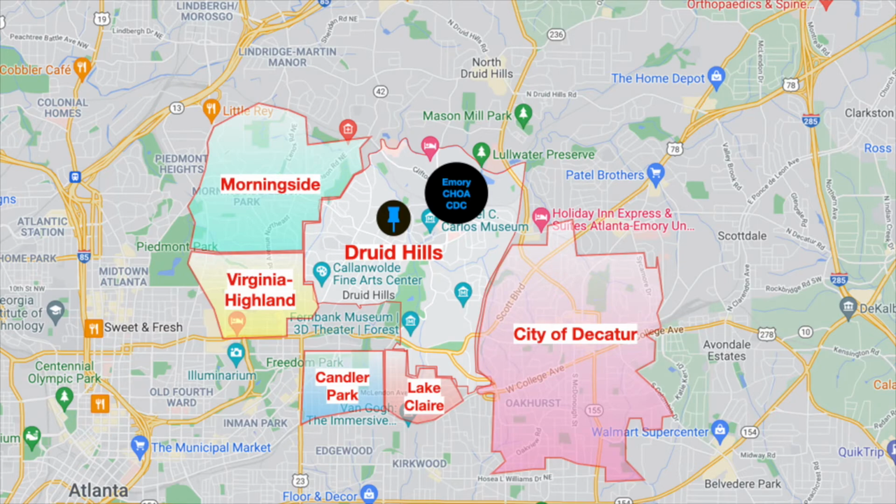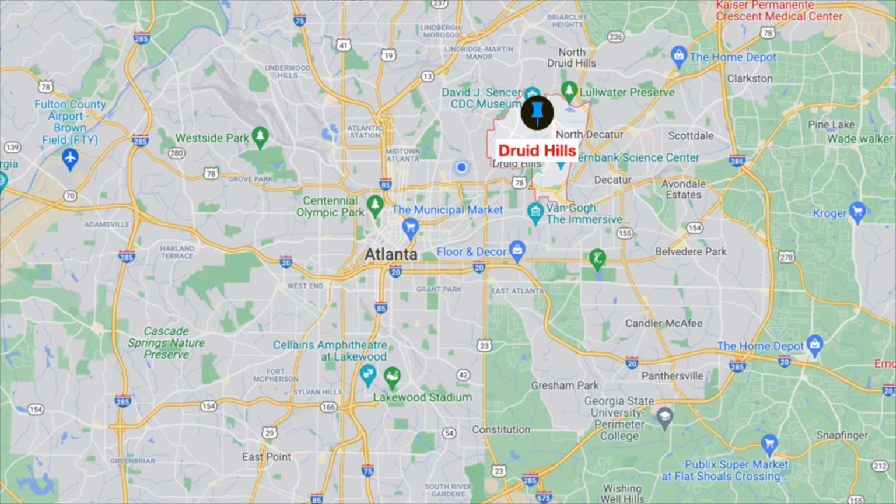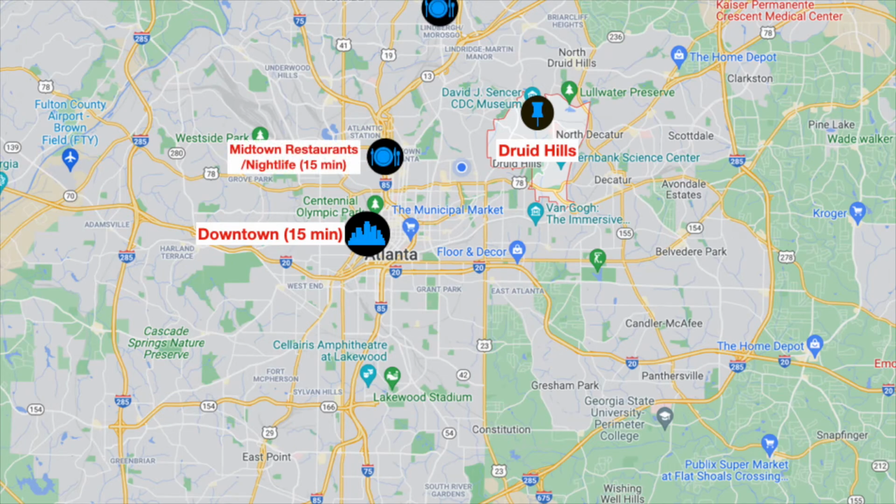Now, in terms of getting around town, from Druid Hills to get to downtown, you're looking at 15 minutes. Midtown, 15 minutes as well. Buckhead, 20 minutes. The airport, you're looking a little longer, at 25 minutes.